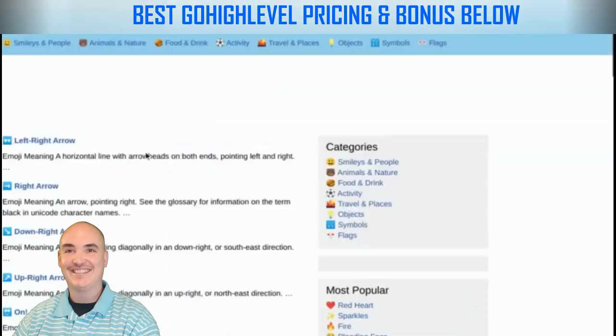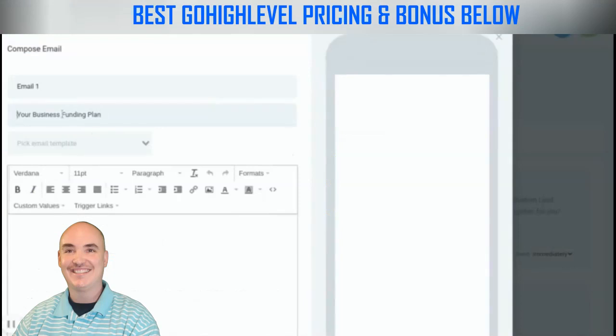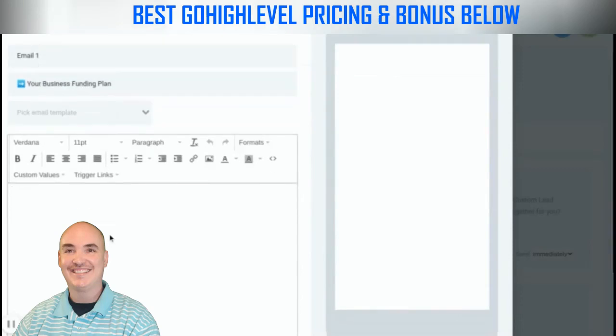We'll grab emojis. I always put emojis in my emails. It makes it stand out in the inbox really well. And if we just put right arrow or pointing right, whatever, I usually use this one. Copy, and then we come back to GoHighLevel and we'll paste that in.